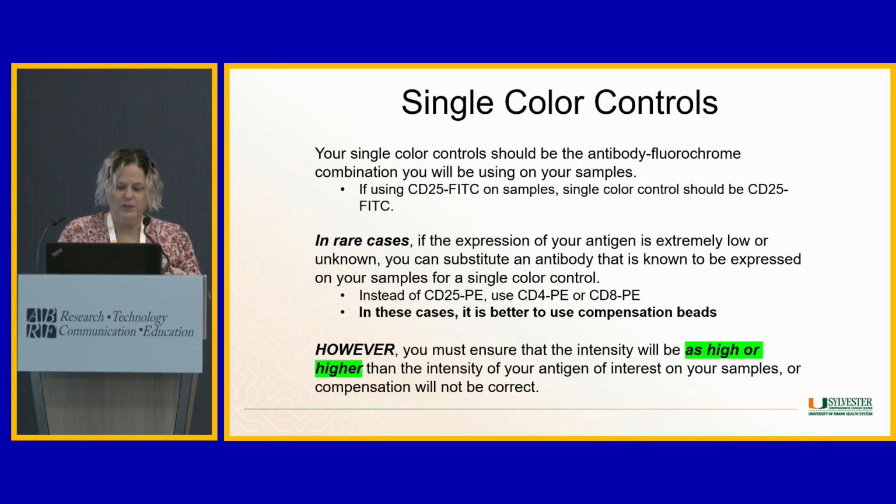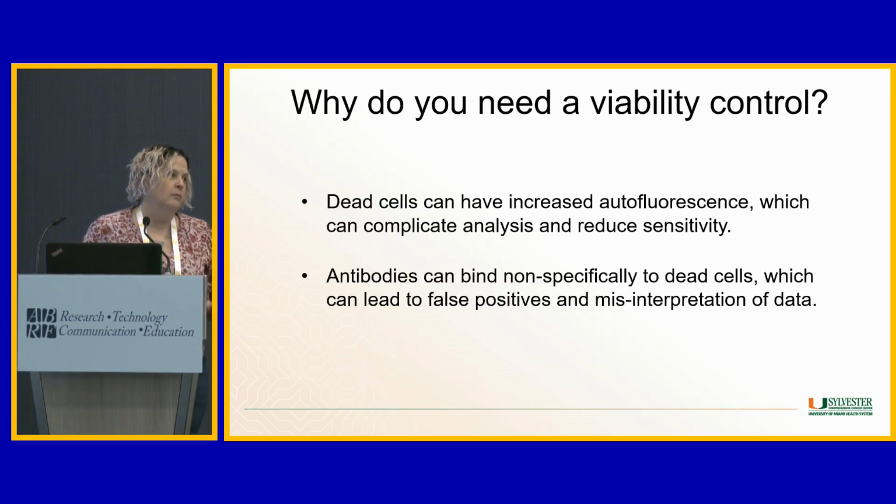The next one that we do is viability controls. I'm sure a lot of you have trouble getting people using them. For some reason, where we are, people just don't want to use them. So in the training, I try to explain to them what dead cells do. They have an increased autofluorescence. They take up antibody non-specifically. And it's going to lead you to false interpretation of your data. And now you've spent 6 months on a project and realize that these are all dead cells. And I tell them during training, please don't do that.